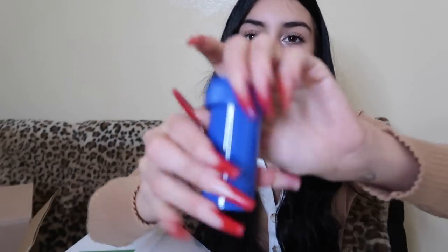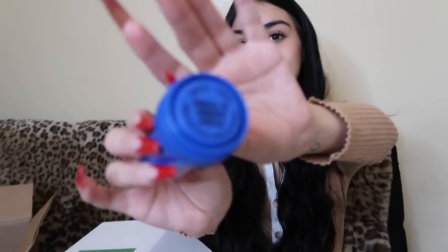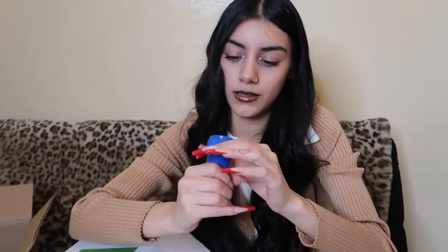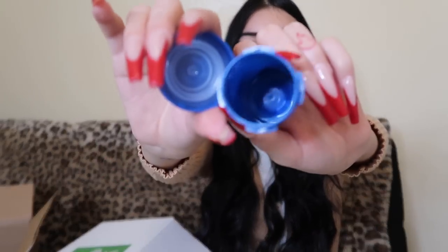Okay, next up we have a little blue container to store your little goodies. Look, a little medicine type container, push down, right? Push down. I suck at opening these things. A little weed container, super cute.